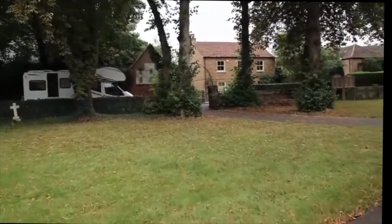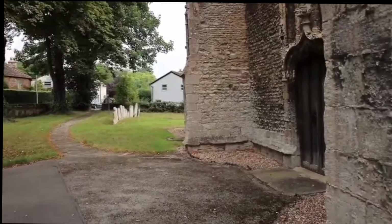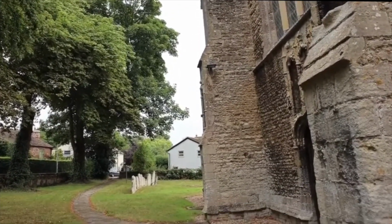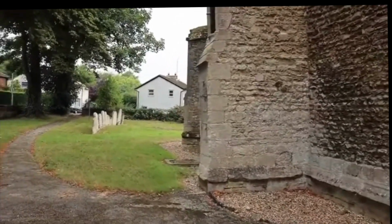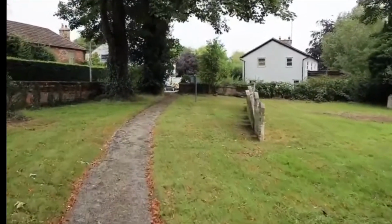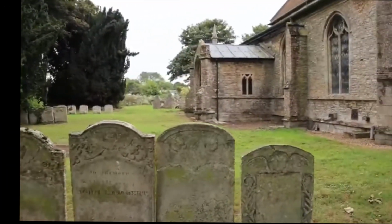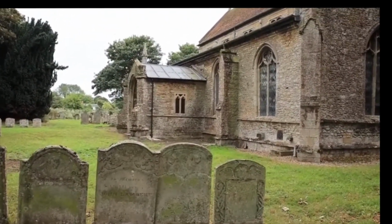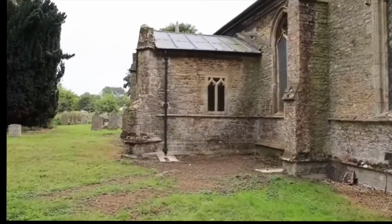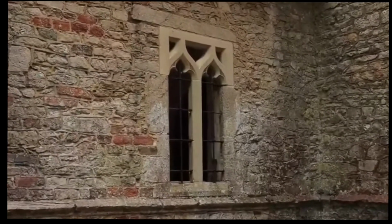Now, when you're normally around here, you get an audience. Look how it's sunk. Hang on, if I hold for camera. Yeah, that's how much these churches are leaning due to the soil. See the south porch, no longer used. That's had a modern repair, look, rubbish.